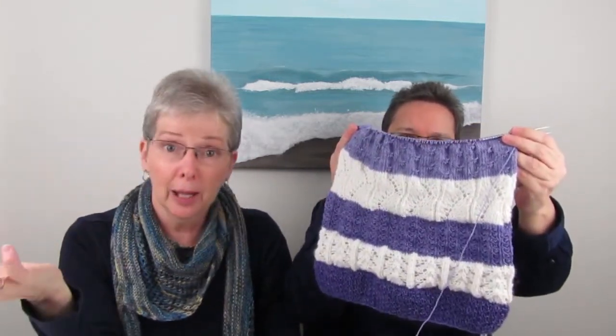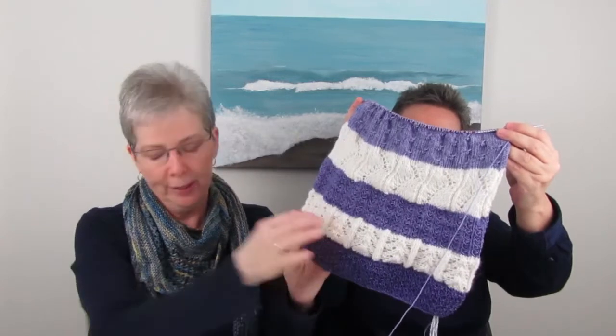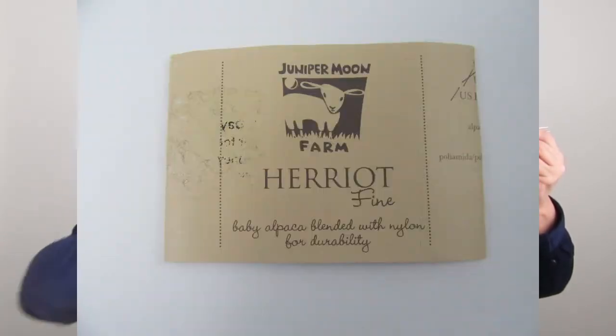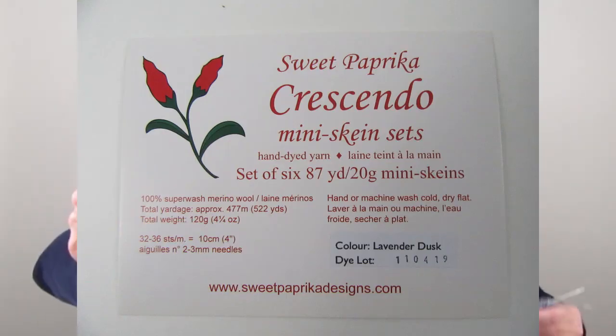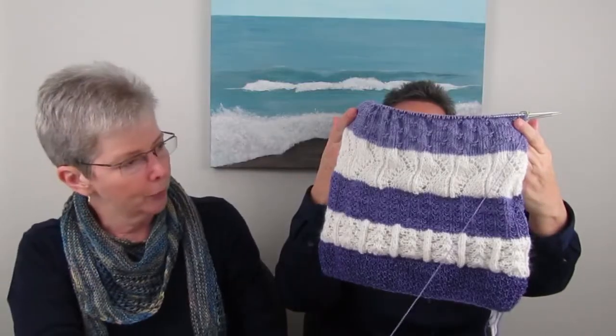And I got beautiful colors, but in the end, it wasn't something that I wanted to do. So what I'm actually doing is using 1 skein of Juniper Moon Farm Harriet Fine, and that's that kind of snow white color. And the purple is Sweet Paprika Crescendo mini skein sets. Now it comes with 6, and I'm only going to be using 5. So I'm on my 3rd one of the purple.